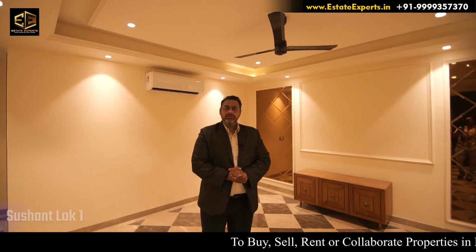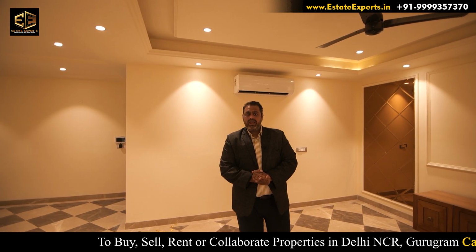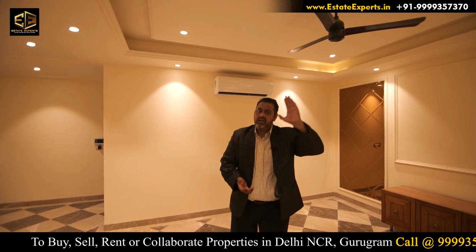We're standing inside Sushant Lok Phase 1. This specific location connects you to the main Galleria Market, to the Huda City Center, and to the main Vyapar Kendra Market. The surroundings of this place are also very well connected with the main golf course and MG Road.